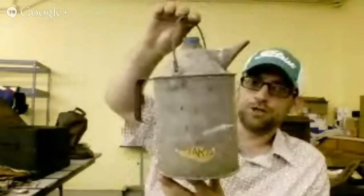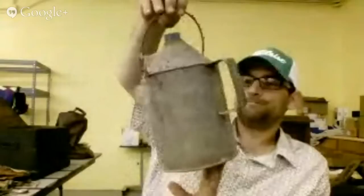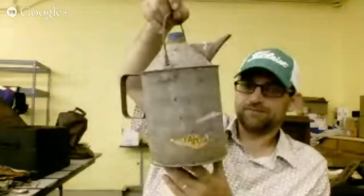Alright, what's this one? Missouri Pacific again. This one's a smaller watering can. Cool shape. Kind of different. Again, I think I'll get the same type of money for it, $35, $40. New York Central.